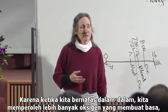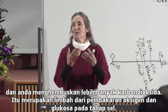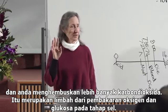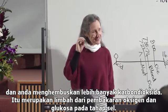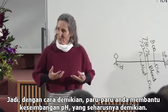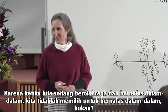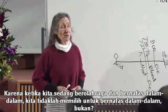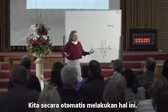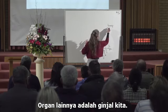Because when we breathe deeply, we're getting more oxygen, which alkalizes, and you're breathing out more carbon dioxide. And that's the waste from burning oxygen and glucose at the cellular level. So it is in that way that your lungs help to keep the pH of your blood as it should be. Because when we're exercising and we breathe deeply, we don't choose to breathe deeply, do we? We just automatically do. The other organ is your kidneys.